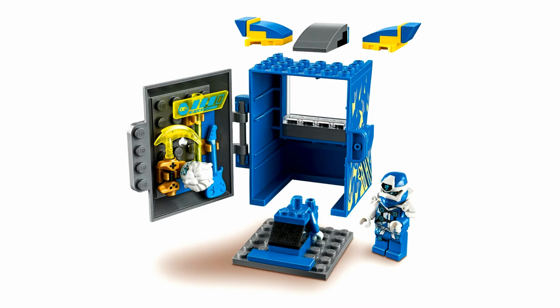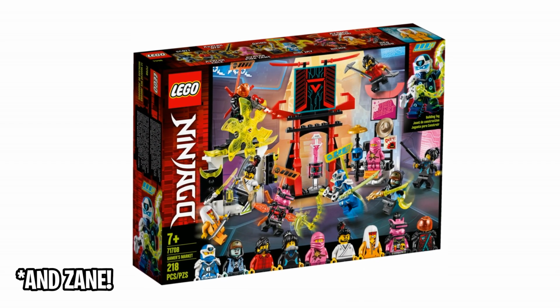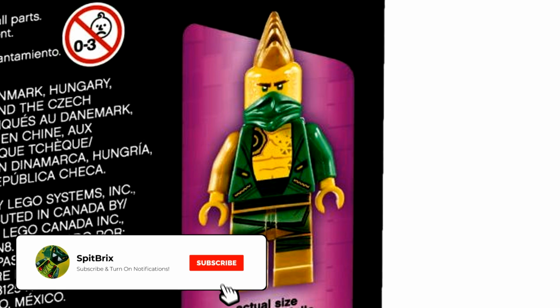Here's a look at the structure and the inside of this pod here for Jay. And that will lead us into the last arcade pod. This is Lloyd's avatar arcade pod, and you may be wondering, what about the other ninja? Well, unfortunately, they don't get arcade pods. I guess LEGO realized it was going to get a little bit repetitive, but the avatars for Cole and Nia do come in the Gamers Market set, and so that's the other way you could pick up the avatars for those other ninja.